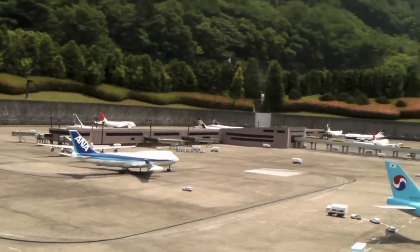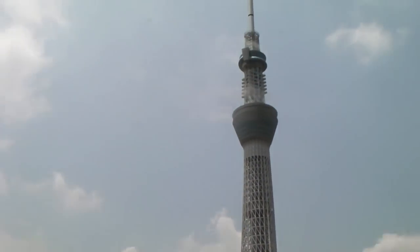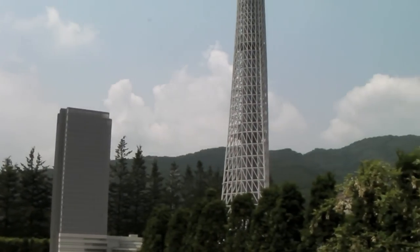Just kidding. We're at Tobu World Square. This place is kind of cool. It's got a bunch of miniature stuff. So over there you have what's not finished yet, but the Sky Tree. It's not quite finished yet, but all these are 1/25th size.